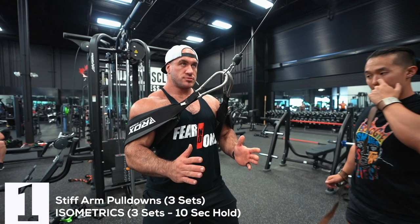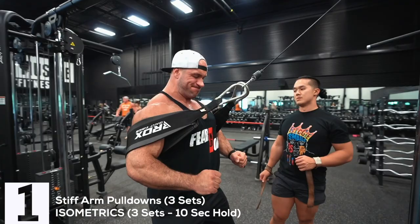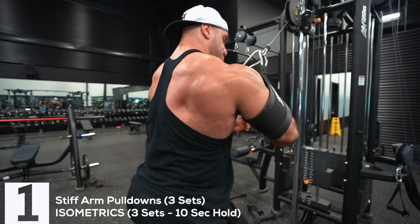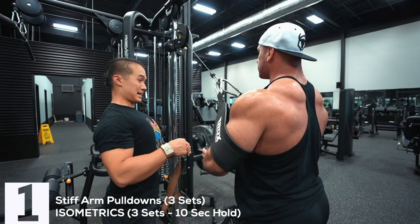Yeah, that's it. Just there, just breathe through the lat there. Hold the last one again for 10 seconds. Try to drop your shoulders down. Yeah, you'll feel it more in the lats if you do that. And scaps down to your ass.